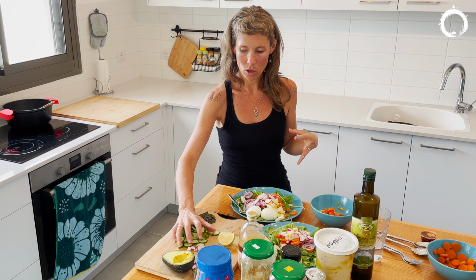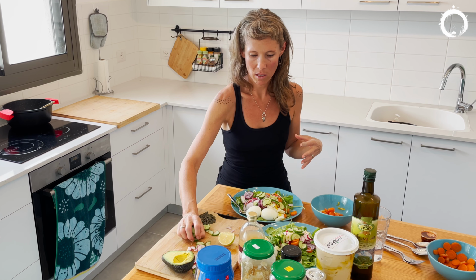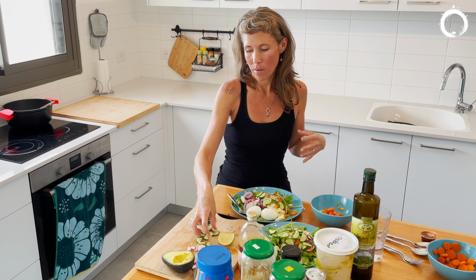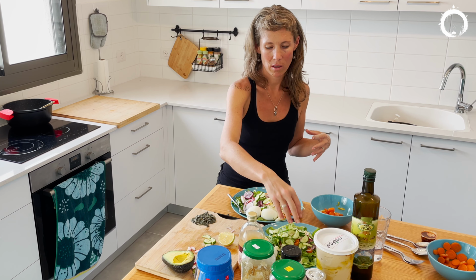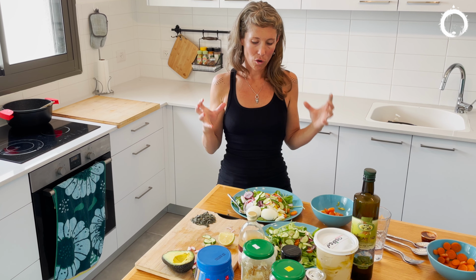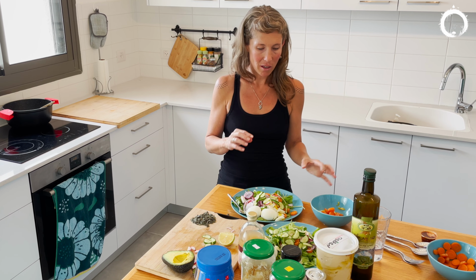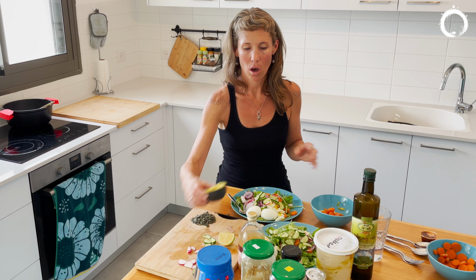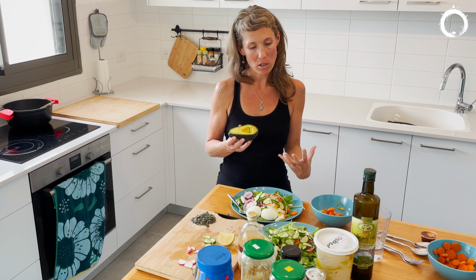Then we have our cucumber. So I like to put on a bunch of cucumber for both of us. And you know, the cucumber and the radish, they're extras. The basics are the greens, an acid, the eggs, a cooked veggie. I'll add in some avocado for us, which really adds something really nice to a salad.